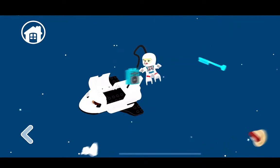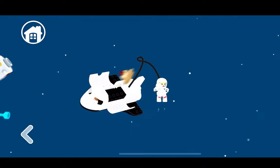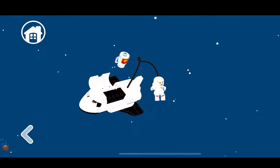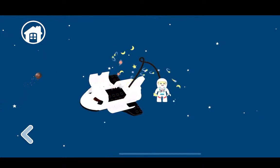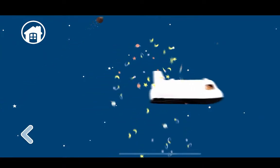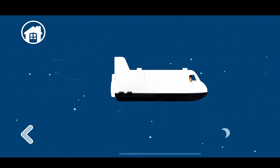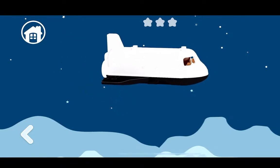Okay, the radio, the hot dog, brush, coffee machine, and oh, it's a teddy bear. Super, we collect all the things. Super, fly further. What a beautiful spaceship. Now let's land on the moon.